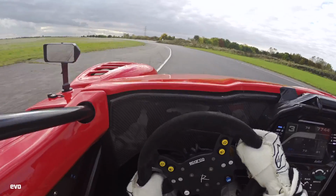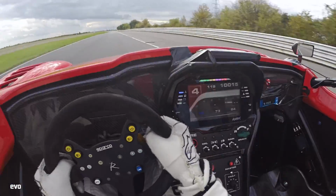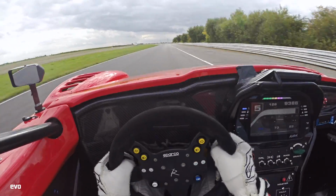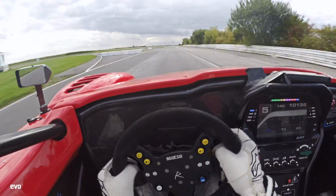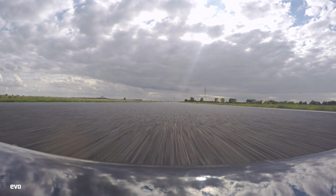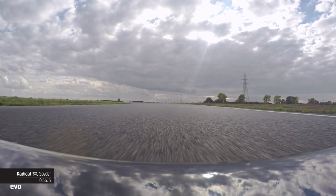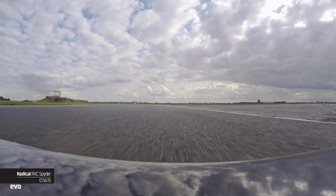It's no surprise that the Radical RXE Spyder is crazily fast, but it's also so intuitive to drive. In the end, it can't quite beat the 650S GT3 from last year, which recorded a 55.8 second lap. But its 56.1 second time is pretty close and it feels utterly amazing. What a car.